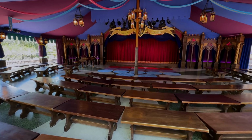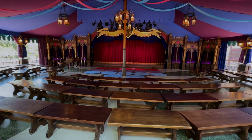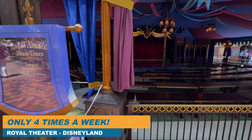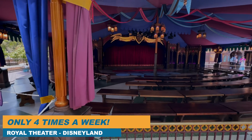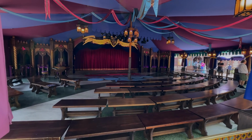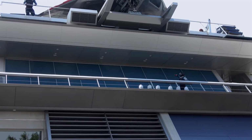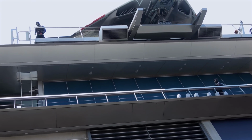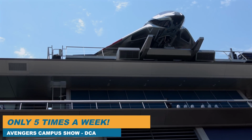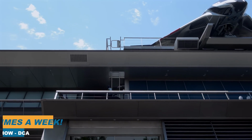Right now we're looking at Princess Fantasy Fair, the Fantasy Theater. This show has been cut from every day, multiple shows daily, to just 4 days a week. The Royal Theater is open just 4 days a week now for no other reason than to cut costs, to save money. The Avengers Campus, Avengers Assemble, that they do over here at the headquarters building, this show has been cut from 7 days a week to 5 days a week. Again, simply to save on expenses.